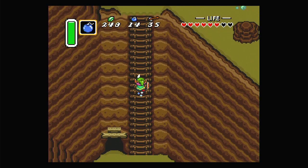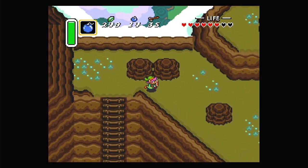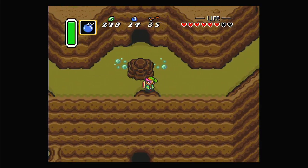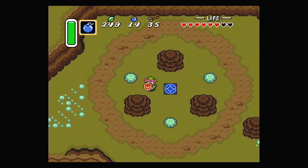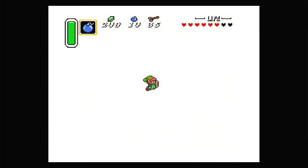But right now, I just want to head up here and take a look around. There's a cave down there that I might want to go into. There's also a cave down there that I might want to go into. There's a lot of caves. There's also a piece of heart there. And also a teleporter here. Let's step onto it.